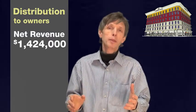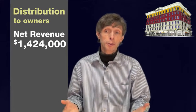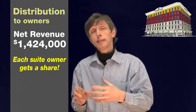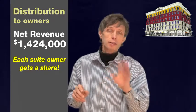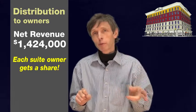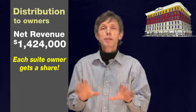Again, we've got about $1.5 million to distribute to the owners. Each suite is allocated a point, a share. A slightly larger suite would get a different point than a studio, which would be 1 point as the base. A larger suite might be 1.1, 1.2. But each suite is assigned a share.